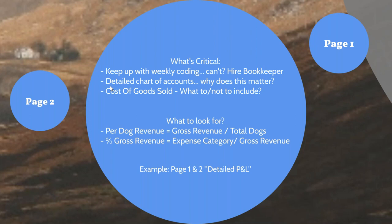What is critical to keeping up with your P&L? One thing is weekly coding. At worst, you want to make sure that all of your expenses as they come through are categorized before you need to review the cash flow. Whether that's biweekly or weekly, that can take up some time, especially if you have multiple locations. If you're doing over $1 million a year gross revenue, you probably need to think about getting a part-time bookkeeper. The cost can be a lot less than you might think, especially if you're lucky enough to source somebody in college or working toward their CPA, or there are plenty of CPA groups that offer bookkeeping at a lower billable rate than their tax preparatory services. It is worth every penny to make sure you have accurate financials so that you can make good decisions based on them.